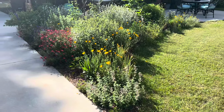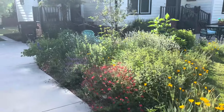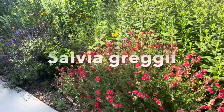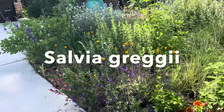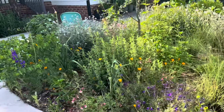Well, the pollinator pocket bed looks great. I am especially in love with all of these Salvia greggii. They are just so colorful and so cheerful. I'm really glad I planted a rainbow of them. I know for some people that's probably tacky, but I don't care. I'm a little bit tacky.